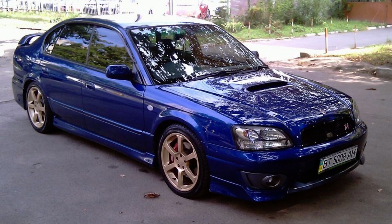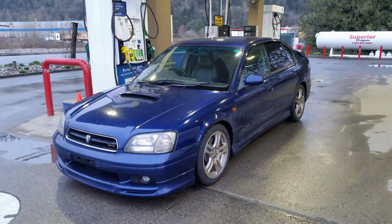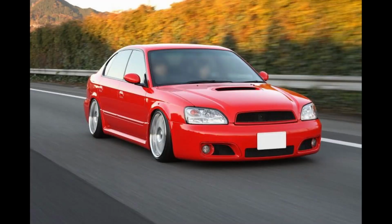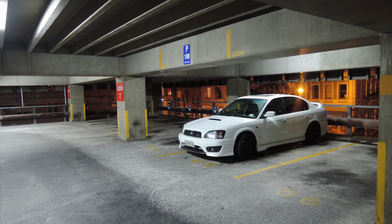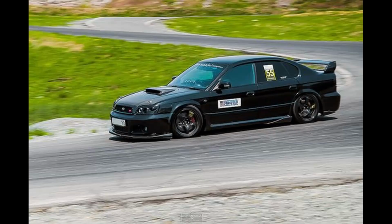Obviously they were just so overshadowed by the Subaru Impreza at the time because of all the success that the Impreza was seeing during the WRC days, and the Legacy is a really good alternative option if you don't want to fork out the premium for an Impreza. And obviously it's not as great looking as the Impreza. It's a little more understated, but if you're wanting a slightly more understated car, then the Legacy is a really good option. They're a bit of a sleeper.